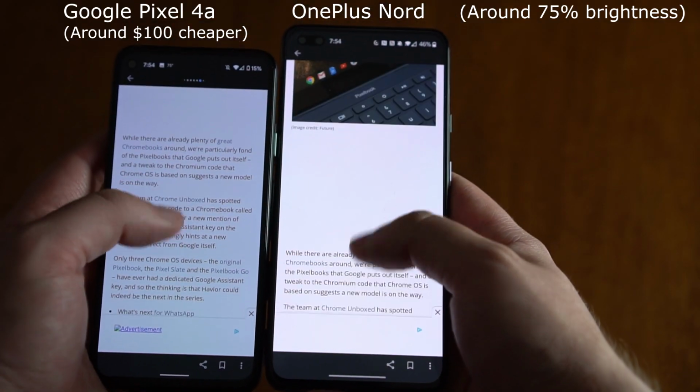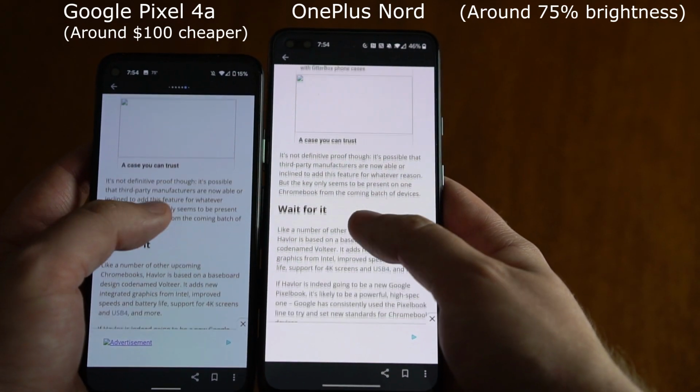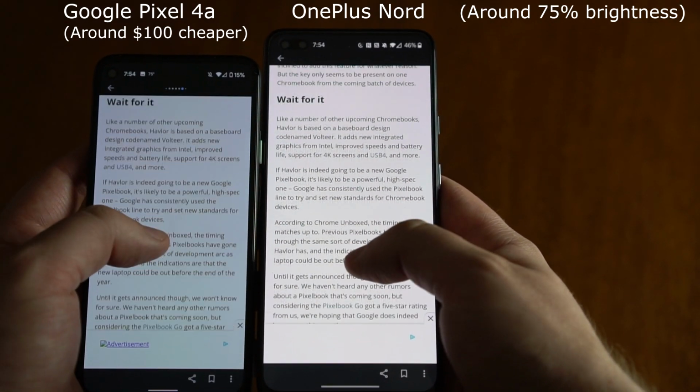This phone also has very good brightness. So when you compare this phone to other phones in the price range, I think you're gonna find that this display, it stacks up very well. In fact, around $500, I just don't see a lot of high refresh rate screens, and not high refresh rate screens that look like this.